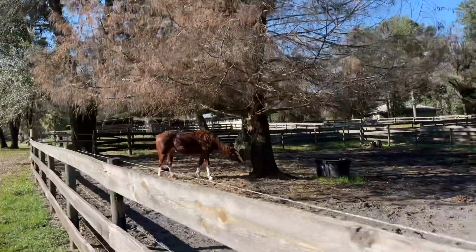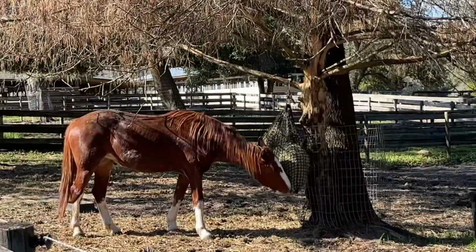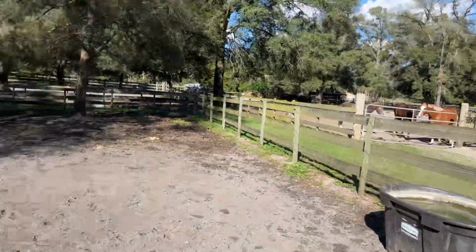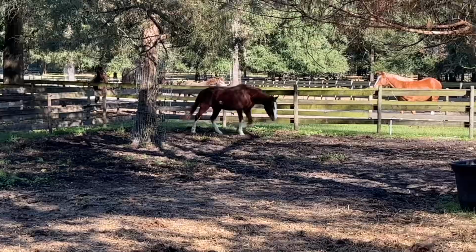I put her out here in hopes she would check out her paddock, but she is a giant foodie, so I might not even be here when she feels electric the first time.